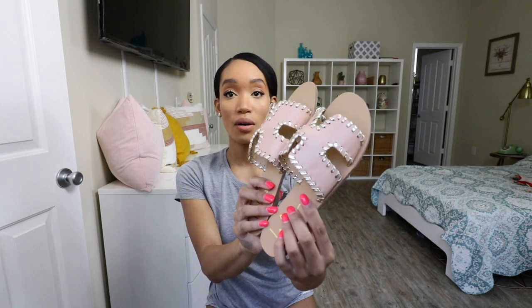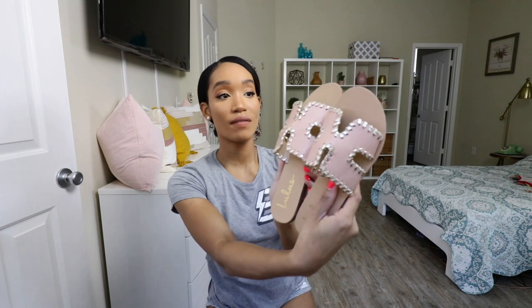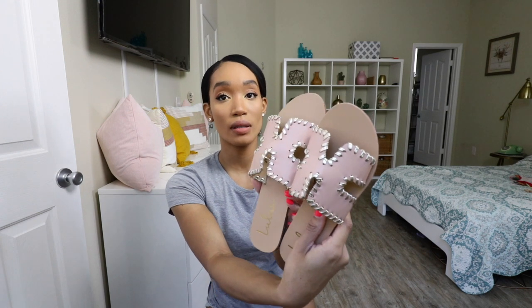These ones you guys saw already. I think in my last cleaning video I showed these. These are from Lulus. They're a dusty pink and then they have this white gold threading around the sides. These are so cute. I did have to order a size smaller. I ordered them in a size 7.5, and that's normally my sandal size, but I had to get a size 7 because they were way too big.